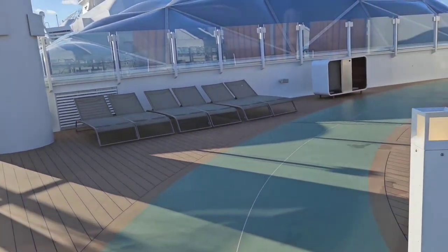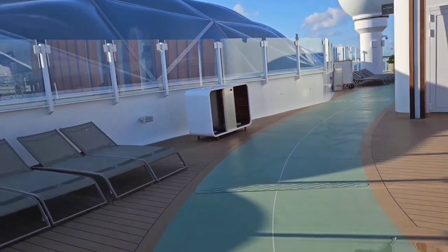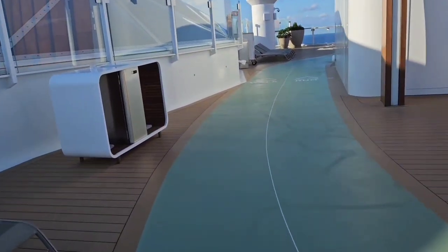It's a beautiful day sailing, and we decided to take an early morning walk on the walking trail located on the 15th floor.